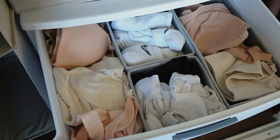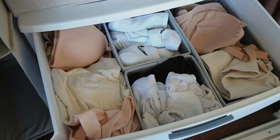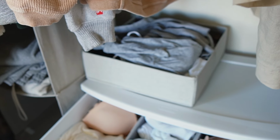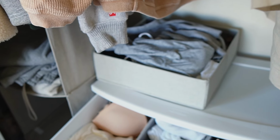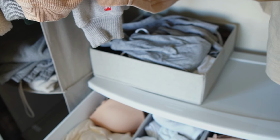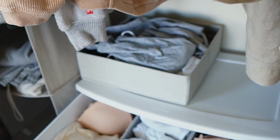Bralettes, longer socks, ankle socks, and then underwear and some other bras that I don't wear as much. For now, I put the tank tops up here. I think that will stay looking pretty organized, but we will have to function with it for a little bit and see how it goes.